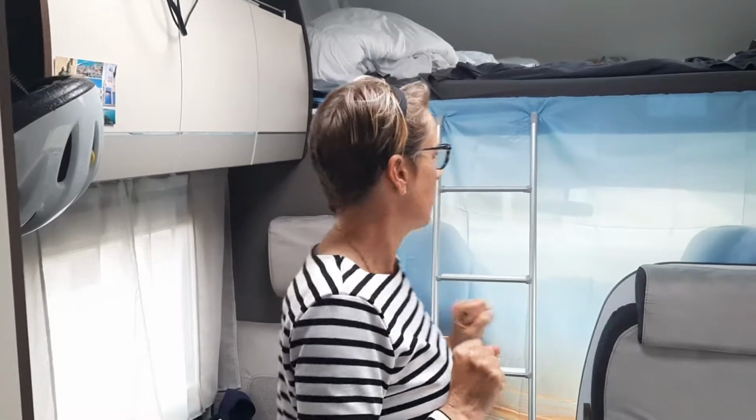So there are things that need to be done inside and things outside. We're going to start inside. We're going to start with the front, and we're going to walk our way to the back to show you everything that we do. It's fairly quick. We'll start with the bed.